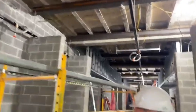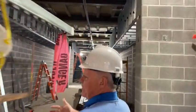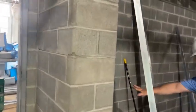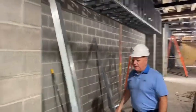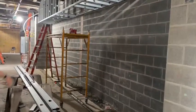So now we're on this side, which is the gym half of the building. We call this area B, and you can see the classroom walls have been built. And you can see even the bump outs. So this is where the lockers will be. The lockers will be back in here. You've got the bump out at each doorway, and then the lockers will go here.